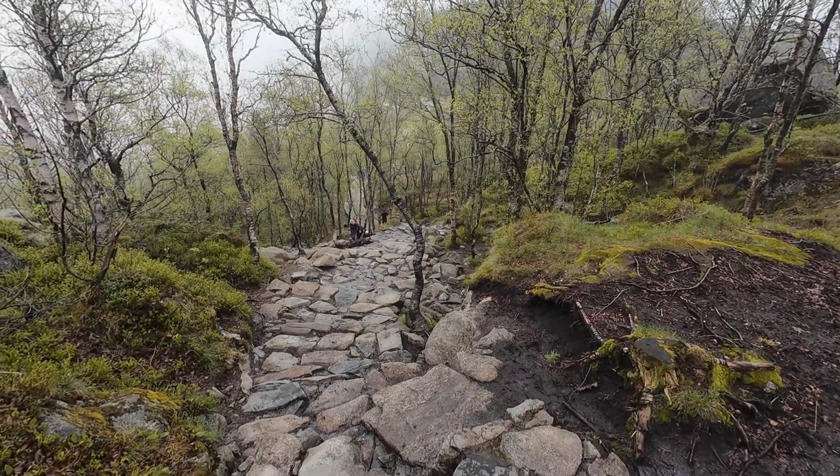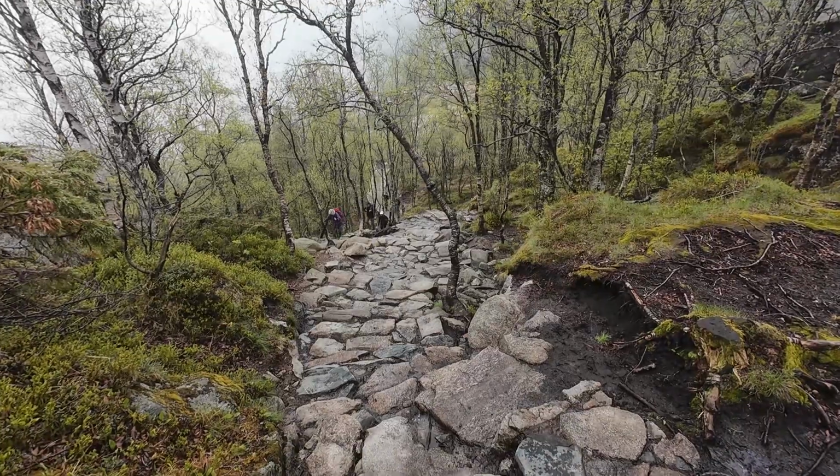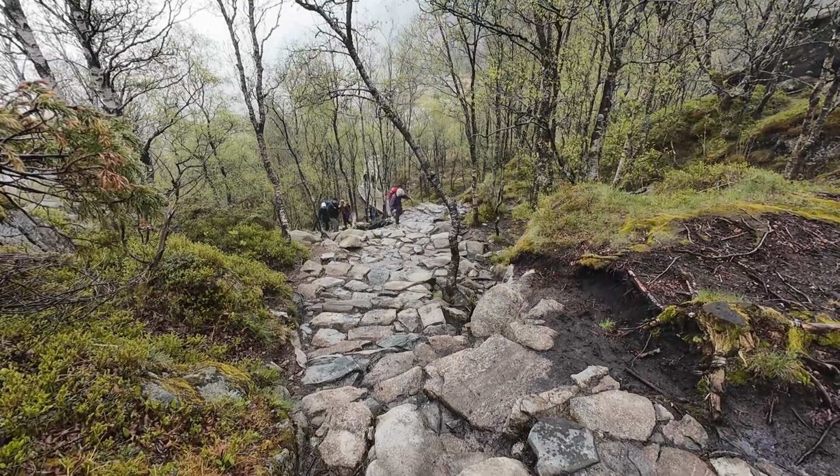So this is the way back from Preikestolen, and we thought it was all going to be downhill on the way back. We were wrong. Although we did know there were a few uphills, but still a bit of a challenge.